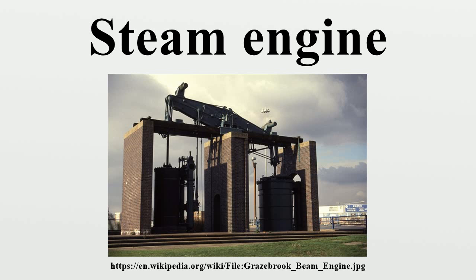Steam engines can be said to have been the moving force behind the Industrial Revolution and saw widespread commercial use, driving machinery in factories, mills and mines, powering pumping stations, and propelling transport appliances such as railway locomotives, ships, steamboats and road vehicles.